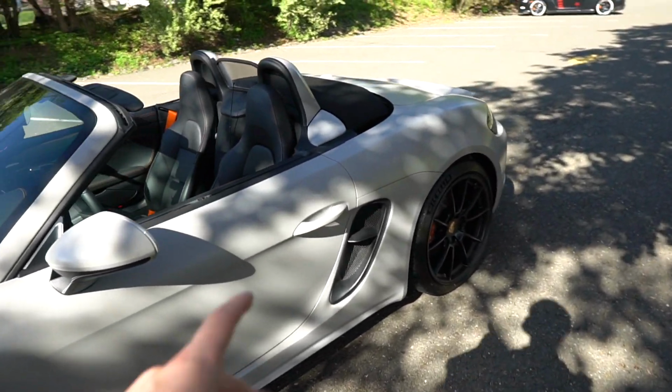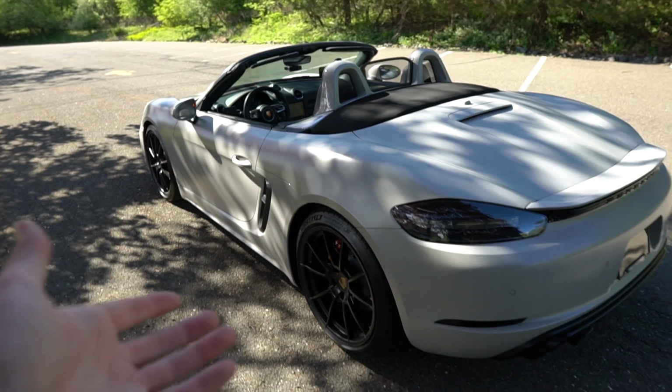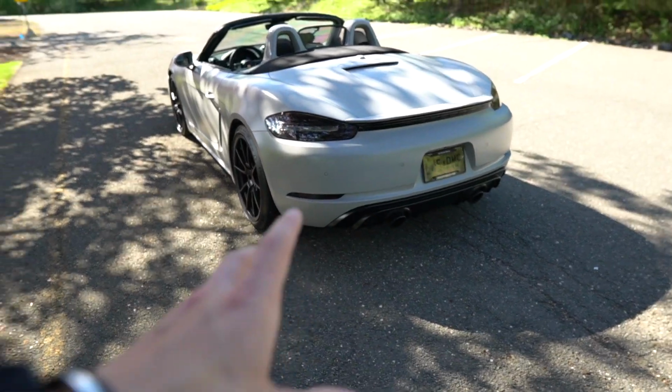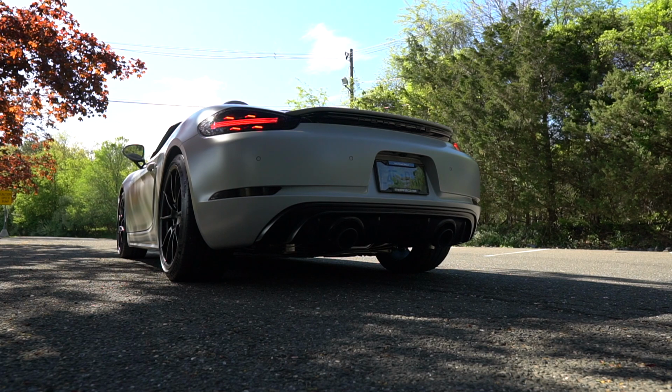And I think overall, there's really not much that I would change about this. Maybe a little bit less orange, but then again, I'm not from the Netherlands. He's from the Netherlands, so he loves his orange, so I respect it. I'm gonna go ahead and place the camera down. We're gonna get some exhaust clip noises here and let you guys hear this thing.